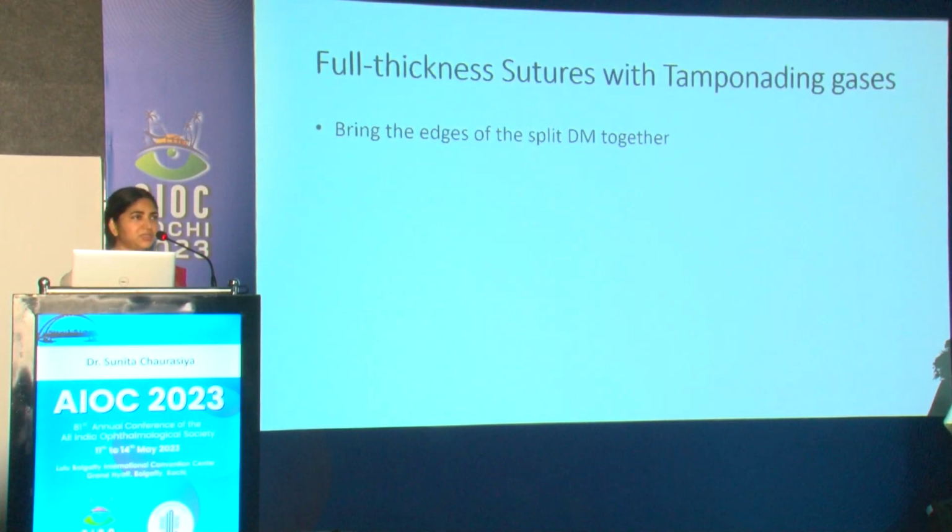Now, why do we need to treat these cases? Simply because many of these long-standing hydrops can result in neovascularization of the cornea, especially the large ones. So that is the whole reason why surgical intervention would be required.